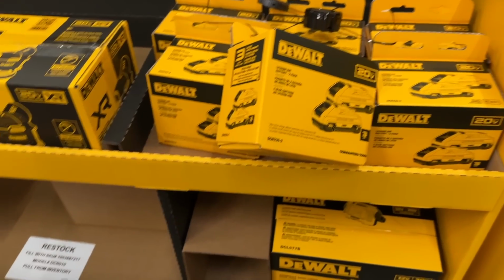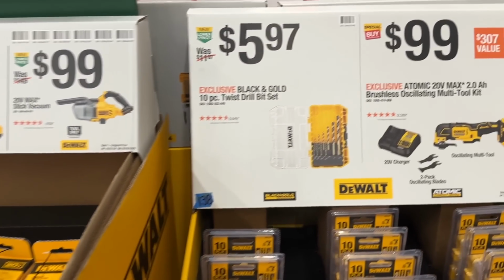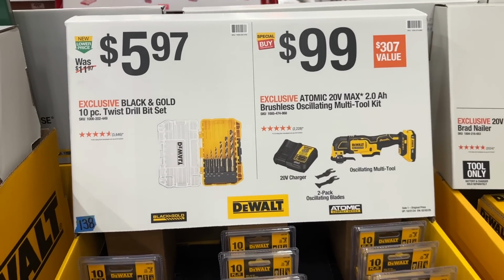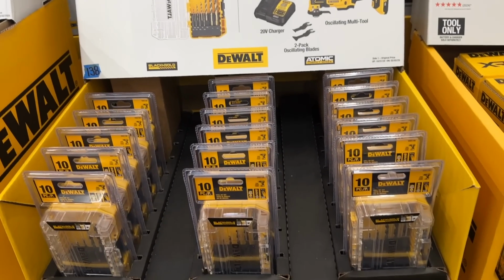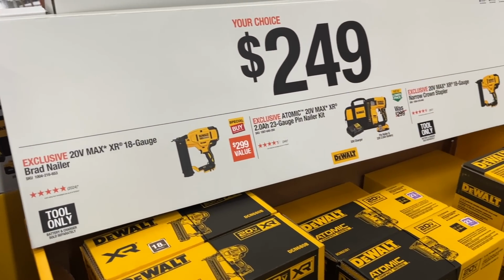I know they did have a couple of these things they would come back and replenish, but they have been told that sometimes these deals will run out and they are not able to replenish. So just keep that in mind if you're going to wait and go later.